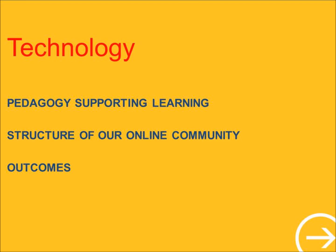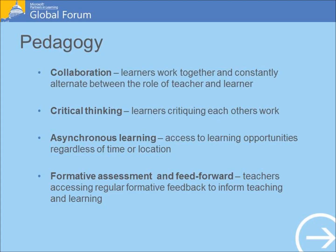Okay, so that's the community. Now let's have a look at the pedagogy that supports the entire project. As you can see on your screen, there's three main points that I'm going to go through now. The pedagogy supporting the learning that's going on, a little bit more about the structure of the online community, and also looking at the outcomes of this project and how we actually know it was successful.